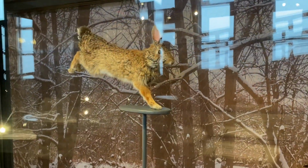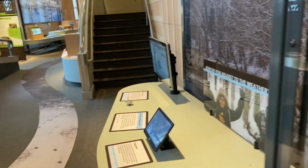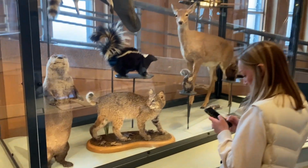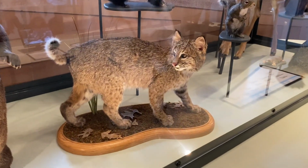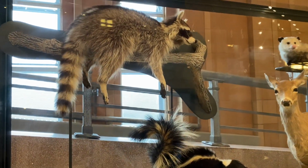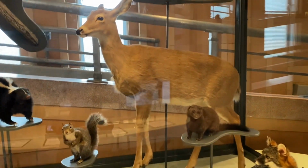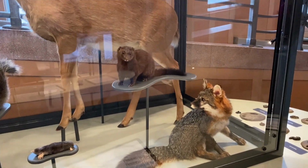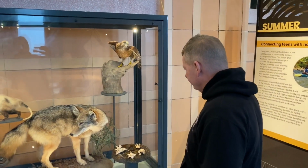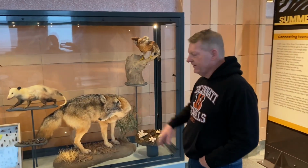Jackrabbit. This is in the fall area, or the mammal area. Bobcat. Skunk. Raccoon. All these animals can do damage to your car. Doggy.